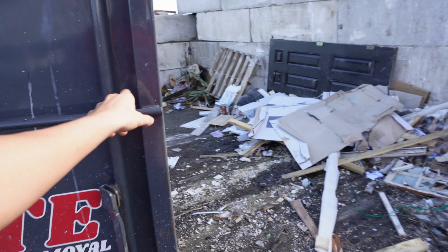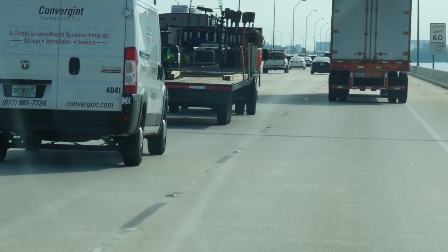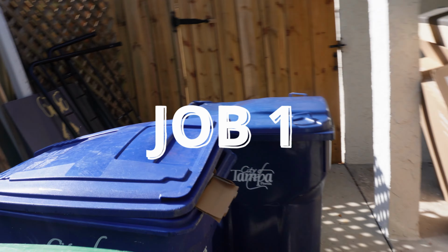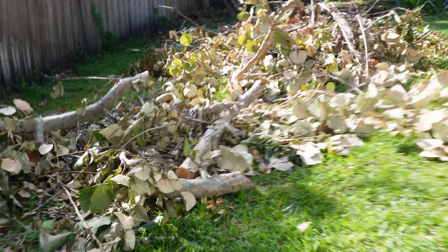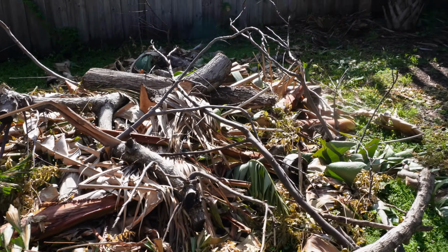Dump before we start the jobs. Previous day's load, gotta get this thing empty. Looks like we got a mattress possibly. Oh god, we should have brought the wheelbarrow. Damn, gonna be here for like an hour.